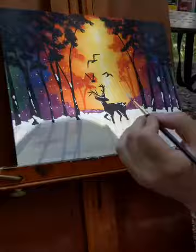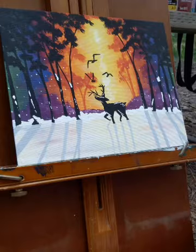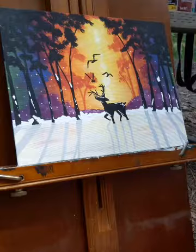Okay. There we go. I think I'm happy with him. Okay, so I'm just going to take a quick look to make sure I didn't miss any elements. That is pretty much that. All right, so there we go. So there is our completed painting for Deer Spotted.